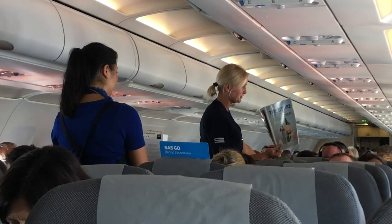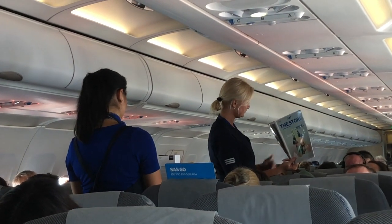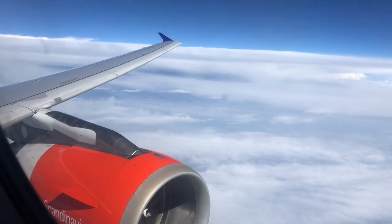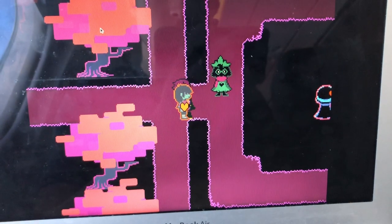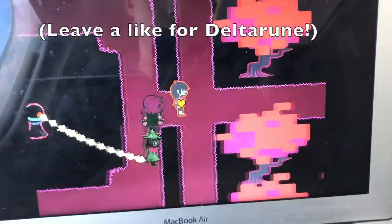One thing I happened to notice when I looked behind me was the crew trying to sell things from the Scandinavian Store magazine. It is one of Scandinavian's more convenient ways to shop, as they have a lot of their items on hand. As for me, for the rest of the flight left, I decided to break out my computer and try to finish Deltarune.